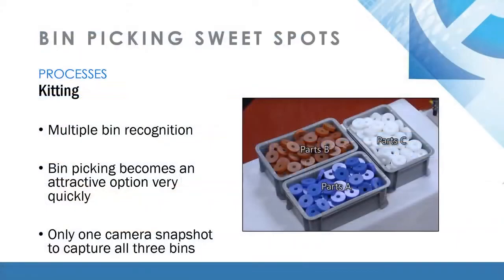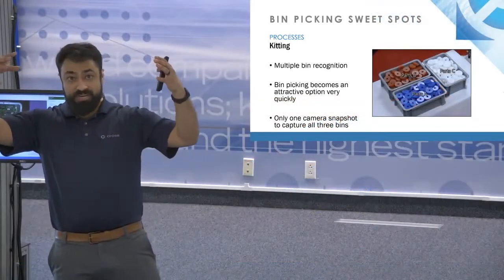Kitting. Multiple bin recognition is something I haven't talked about. I've talked about multiple parts, but the underlying assumption so far has been, oh, I have one part here, and then one part over here, and then all the way on the other side of my plant, I have a different part, and I can roll the system up. Kitting involves multiple parts in the same location, right?